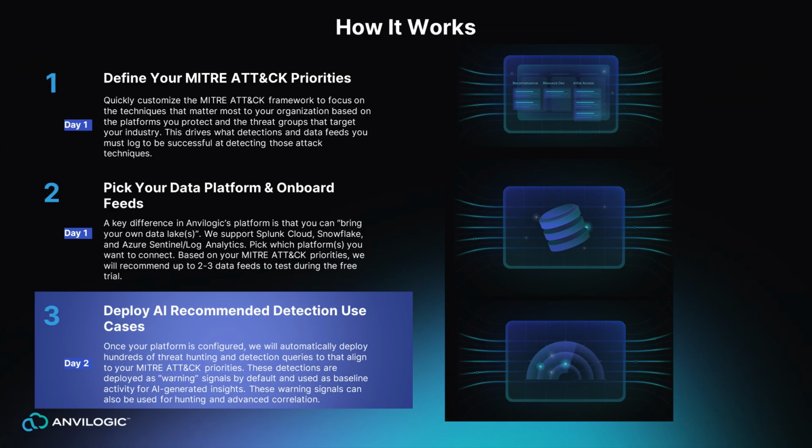So how it works, we're going to be really talking about number 3 as I go through the demonstration, but first you define your MITRE attack priorities, right? What is important to you as an organization? What are the threat groups that are targeting your particular industry? And what are the platforms that you actually care about? Do you have containers in your environment? Do you have Azure? These are things that matter, right? In order to prioritize what's important to you from a MITRE perspective.